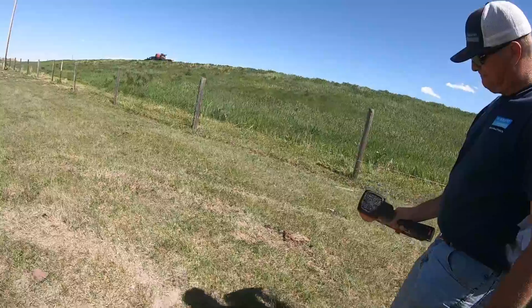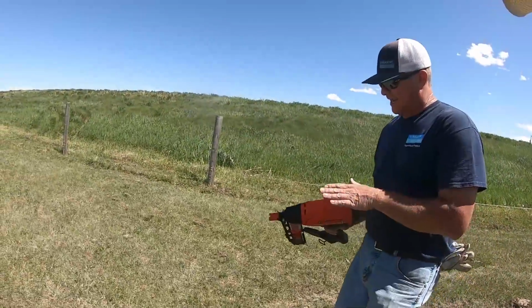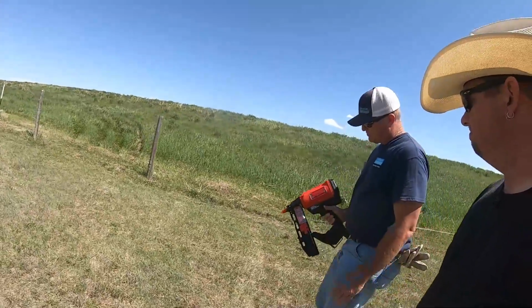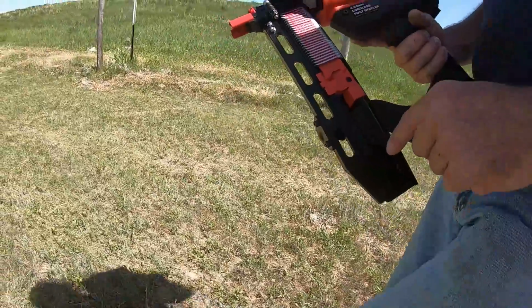Keith, it looks like you have a new toy. I got a new little gadget. This is a propane electric staple gun. It shoots a regular fence staple, so it will hold very well.